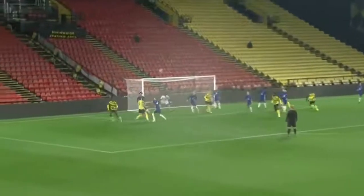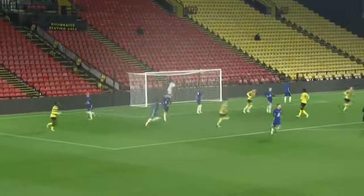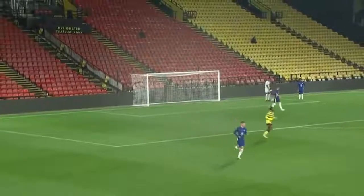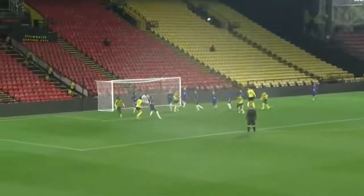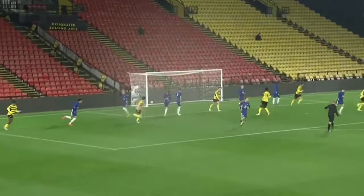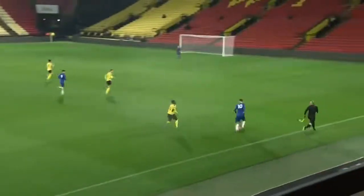Again, it's a deep delivery. And the header again is a bit of a disappointing one. This time George Abbott meeting it, but he's proving to be a threat from those situations as well. They're difficult, those ones, when they hang in the air for so long, to get the right purchase on it. You're watching it and you're watching it and lose your bearings a little bit as well. Just couldn't get enough purchase on it to take it back towards his teammates.